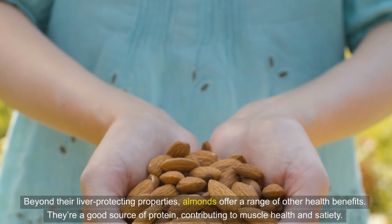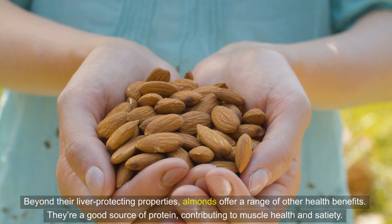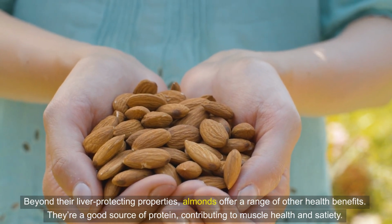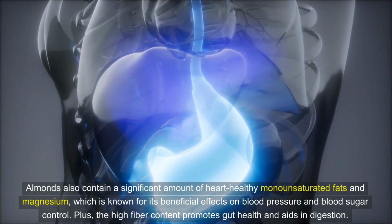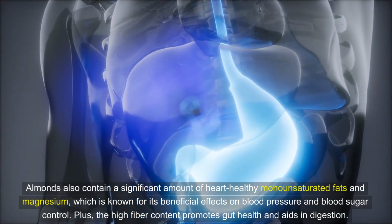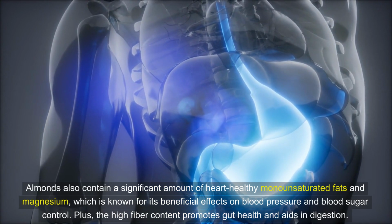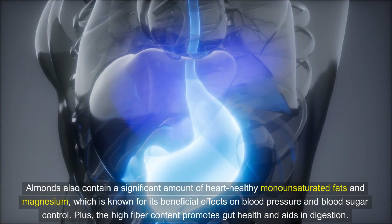Beyond their liver-protecting properties, almonds offer a range of other health benefits. They're a good source of protein, contributing to muscle health and satiety. Almonds also contain a significant amount of heart-healthy monounsaturated fats and magnesium, which is known for its beneficial effects on blood pressure and blood sugar control. Plus, the high fiber content promotes gut health and aids in digestion.